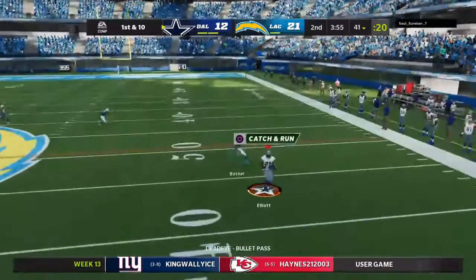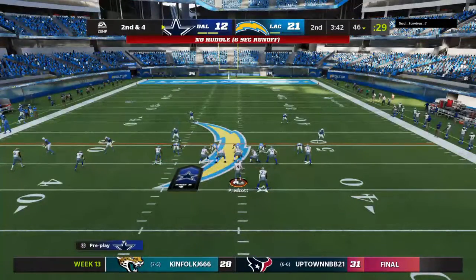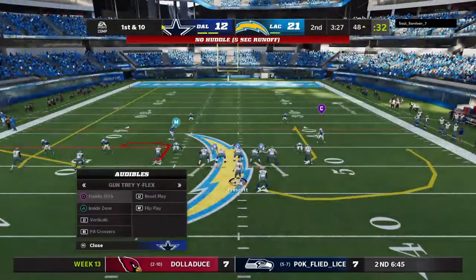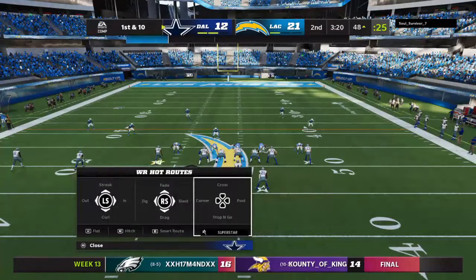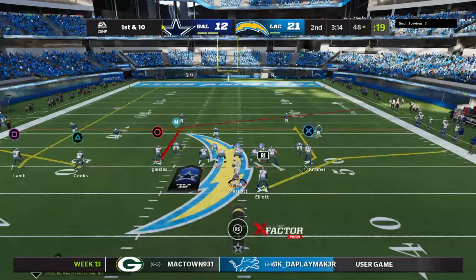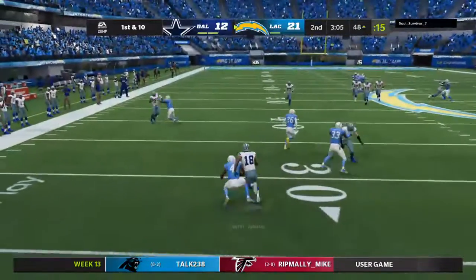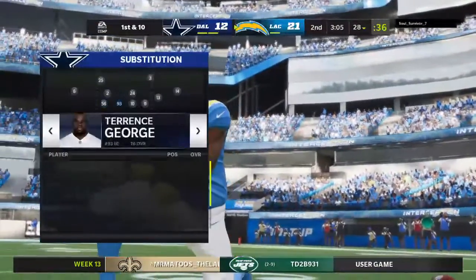Prescott from the gun. He finds his man complete. That's Elliott. And they get to him after a gain of 6 to the 46. This is Elliott. And he'll be brought down at the 48-yard line. So from Charger territory now, here's a first and 10 at the 48-yard line. Prescott to throw it. Oh, he tries to force it in, and it's intercepted. Picked off at the 28, and his guys are going to get the football at the 28-yard line.